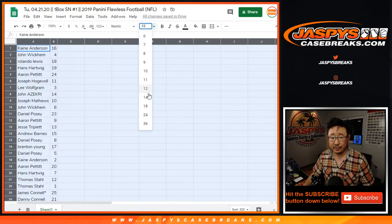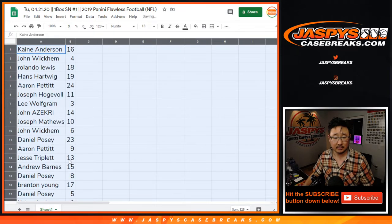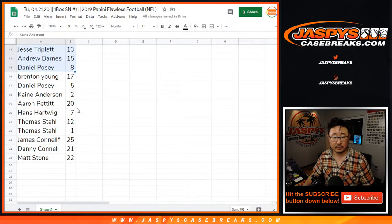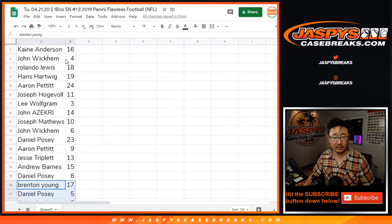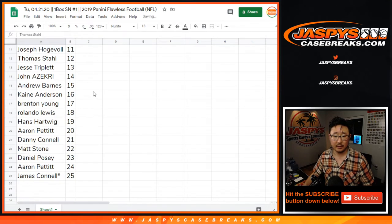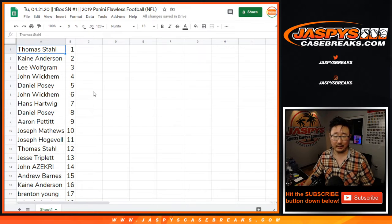All right, so let's just show you the numbers as is. There you go right there. There's the rest of the numbers right there. Let's order these by column B. And then you can see all the numbers numerically right there.